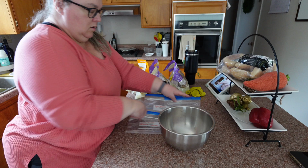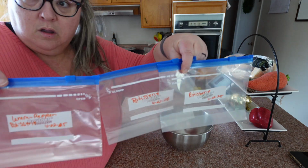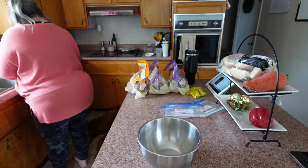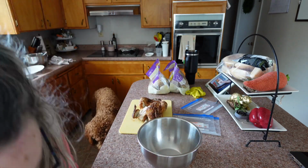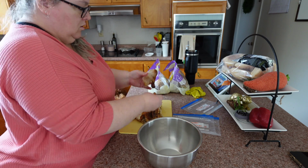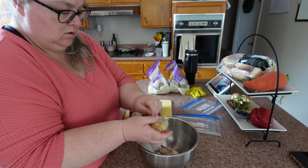All right, so I have my 3 baggies pre-labeled with the date and what type of rotisserie chicken this is, because there was 2 original and 1 lemon pepper. And I'm just going to get them all off the bone and we're going to get them in the bag.